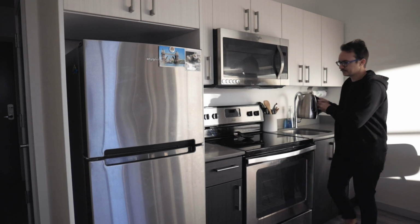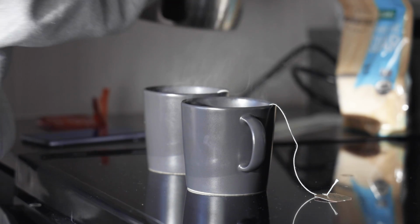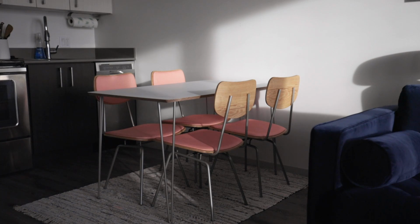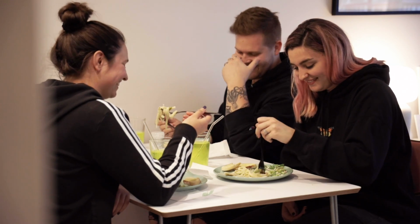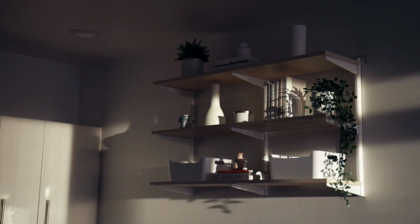So as you walk into the space, directly to the left is the kitchen, and we didn't do anything to the kitchen. The kitchen is what it is, how the apartment came. But next to the kitchen, we put our dining area, and we sectioned this off with a small area rug underneath the dining table. And we got this really awesome dining table set from Inside Weather that has a very nice mid-century vibe with the hairpin legs, the Nordic pink color, and the white top. We really love that. And then above that, we did some shelves just for decoration.